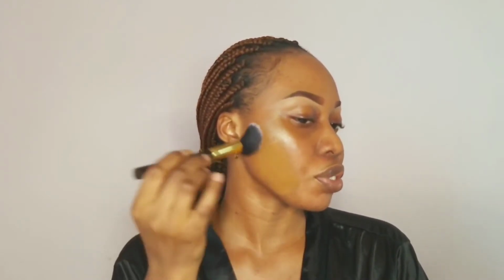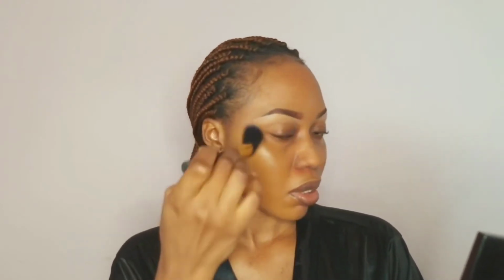So next up, I'm just going to apply foundation on my face. I'm using the Maybelline Super Stay 24-hour foundation in the shade 355 Coconut. I'll use this angled foundation brush. You guys, this foundation is full coverage in case you don't know. So guys, we're already looking flawless. I love this foundation. I can't even lie, man.